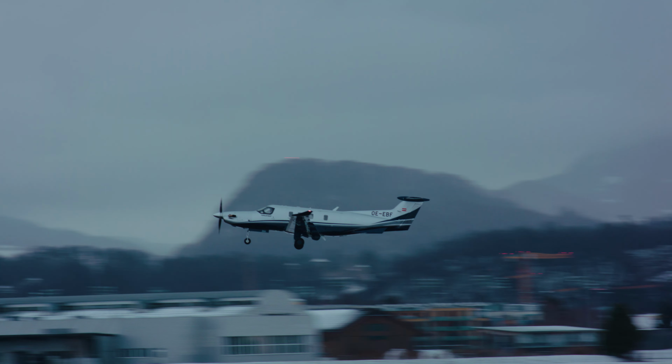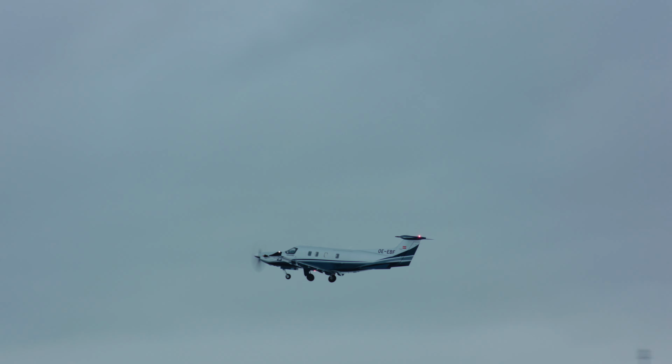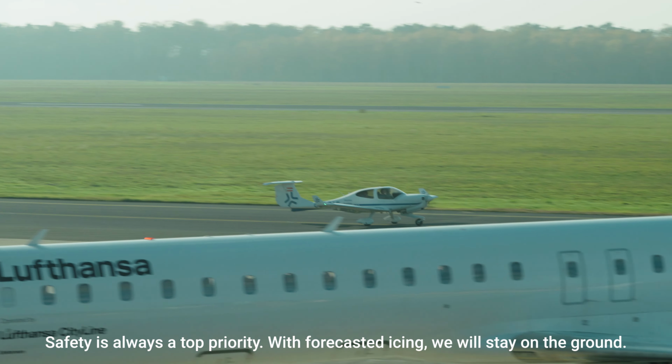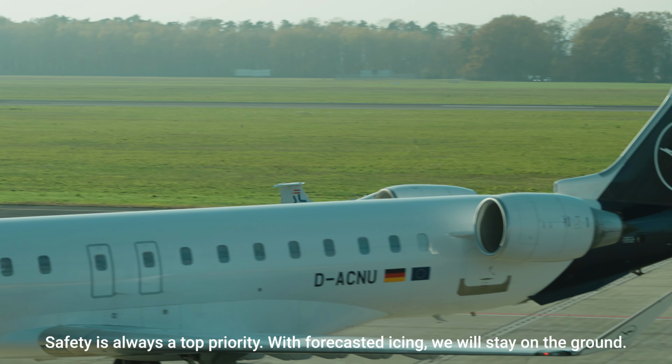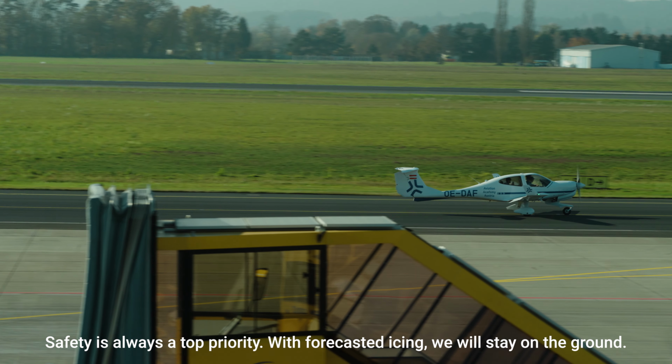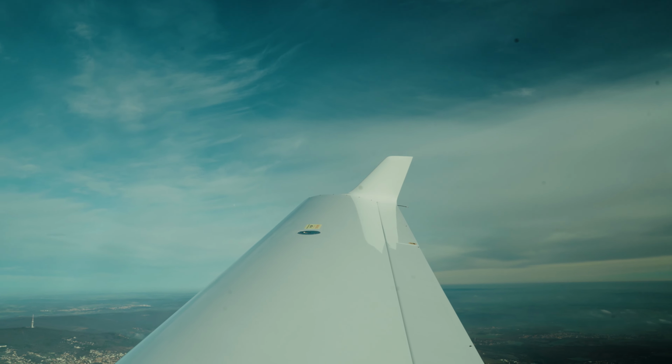Icing can definitely pose a big threat to any aircraft, especially in winter with small general aviation aircraft and limited or nil ice protection. It can be quite difficult to fly. My last 3 flight lessons were cancelled due to icing. Low clouds, low temperatures are a good indicator that I'm probably not going to fly today.